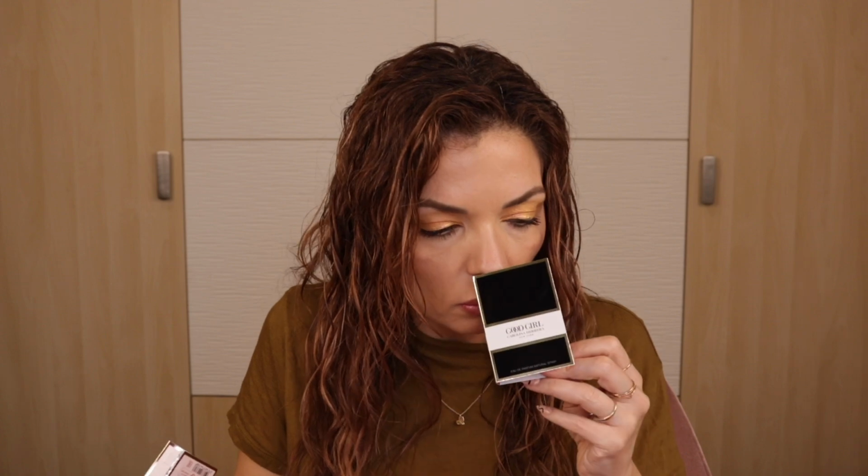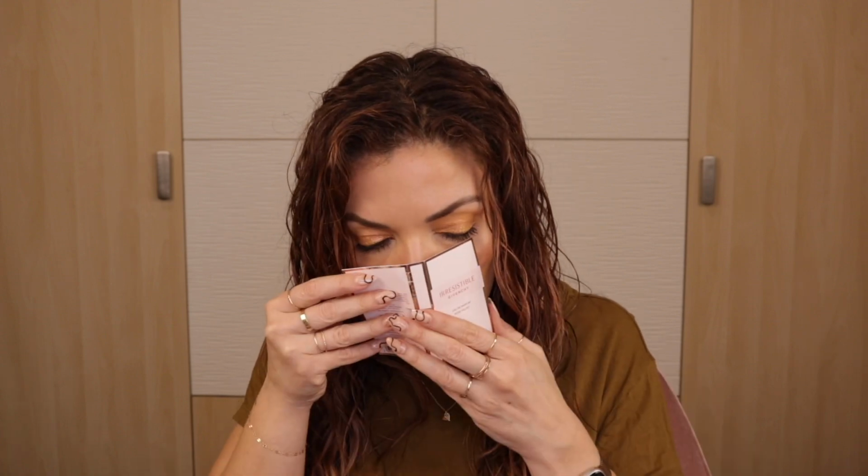This is one that I don't necessarily love, so I'll probably pass that one along as well. And then we have Good Girl from Carolina Herrera. Also one that I'm just kind of so-so about. I wish I could figure out what the one is that smells so good in here. And then our last one is Irresistible by Givenchy, and this is Rose Velvet. I don't know if they have several options there. So those are all the fragrance samples.